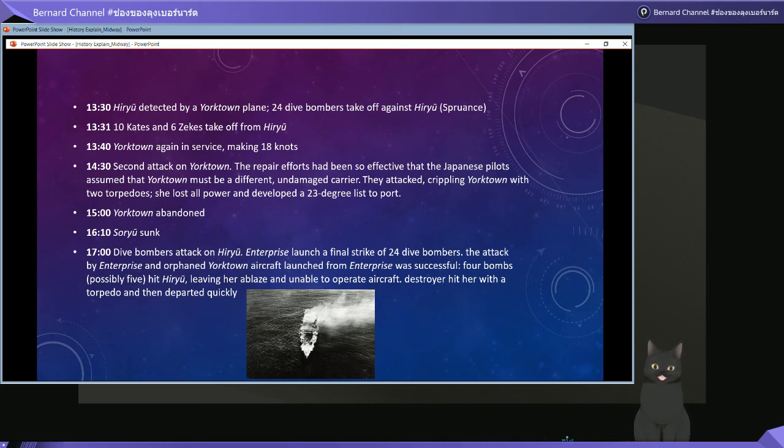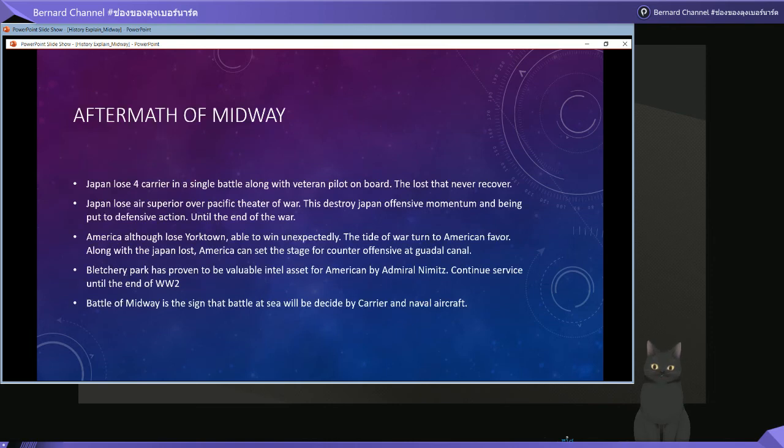That really hurt. So what happened in the aftermath? Japan lost 4 carriers in a single battle. That's a loss that never recovered. They never recovered again. So they had to change the strategy, completely change it. Only 2 carriers were left, Shokaku and Zuikaku, and that is worse. Because with 4 carriers lost, the veteran pilots on board are gone. Completely gone. Especially for Akagi. The bomb pierced through and blew off everything. Barely a single person survived. So this really hurt Japan.